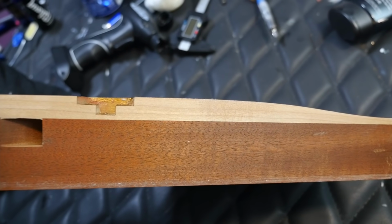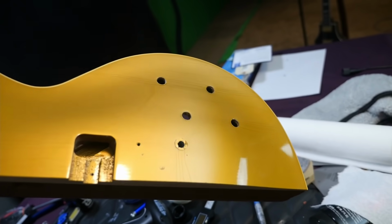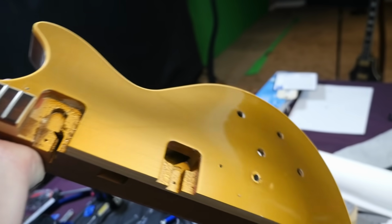Now, if this was flamed maple, we'd actually be able to see the flames in the cross section here too, but unfortunately no. But there you can kind of see the carved dish top that we're talking about. It's going to vary in the multiple places of the body.